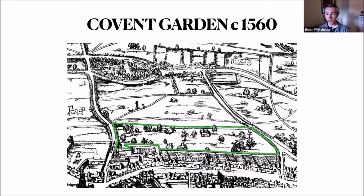And there was, in fact, a building in the middle of where the Piazza is today. So you can see the boundary is marked here by green. And you can see largely it was all open countryside. There were orchards, and you can see the little convent building just in the middle there, and you can see the Strand, which is very much developed by that point on the south side. So what happened is that they grew vegetables and fruits for the table at Westminster Abbey, and whenever there was a surplus, they sold the produce to local people.